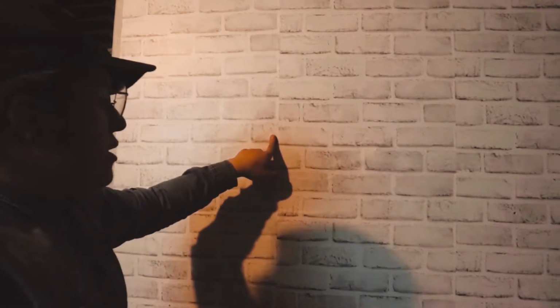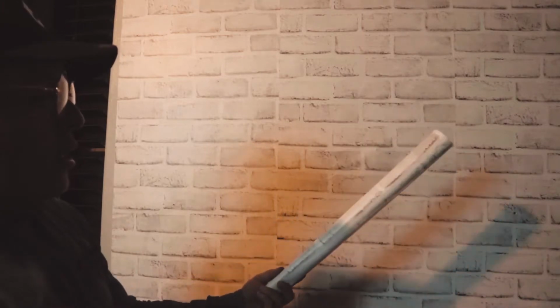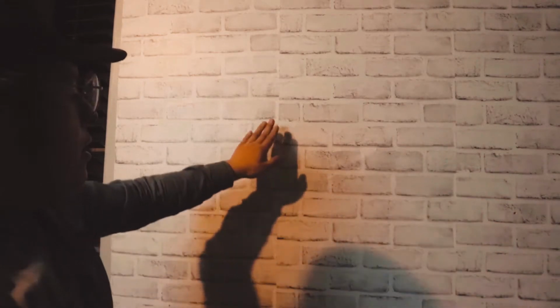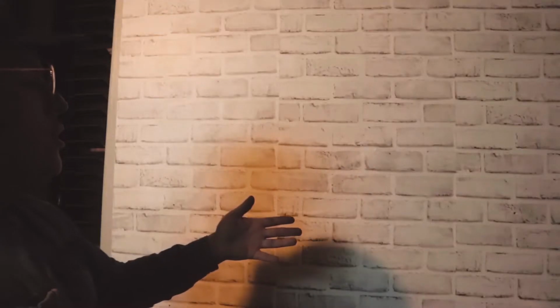Now here's the thing. These things right here don't really align. Some of these might not really align. So what you want to do is take the piece that you have left and cut some of these little squares and put them in the parts where you feel like they don't align together.